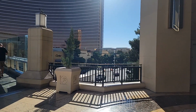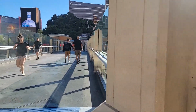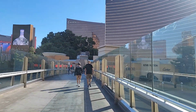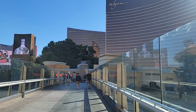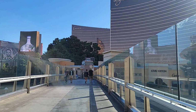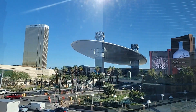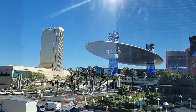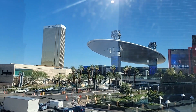And then we got the Wynn and the Encore right next door. So if you come out this door here, you'll hit this bridge and it can take you right over to the Wynn. Which again is an amazing place to go stay. Plenty of restaurants in there as well. So that's a little quick tour. I'm going to try to show you a little bit of the Grand Canal Shoppes. So stick around.